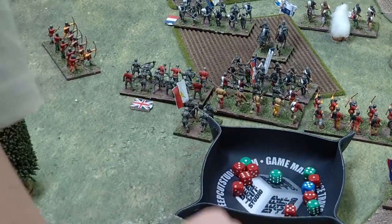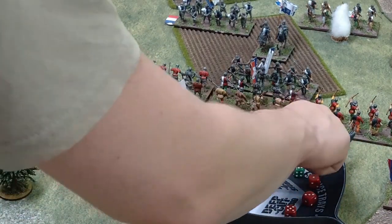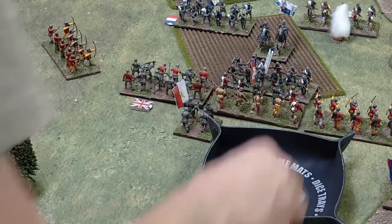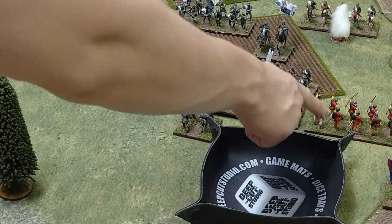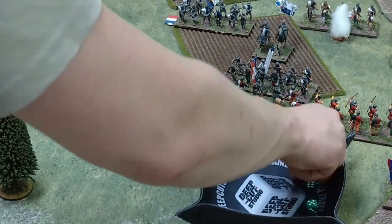So 4s on green are good, and blue of course because that's the extra one. Bad, and we are looking at 3s there. So both have hit 4. Just add in the 3 attacks from here because of the sporting. So looking at 4s. So 1 hit.